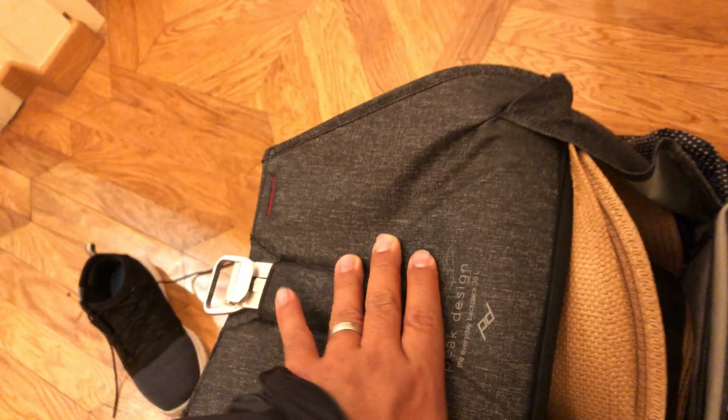Alright guys, I just got back to my hotel room. As you see, I'm dripping in water because it's raining so hard. Take a look at my bag. It's pretty damp right now. And this Peak Design bag said it was supposed to be water resistant. So let's see if the inside's dry. I mean, yeah, it feels pretty dry. You can't touch it obviously, but that's super dry.